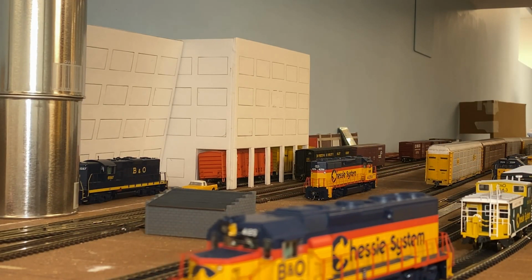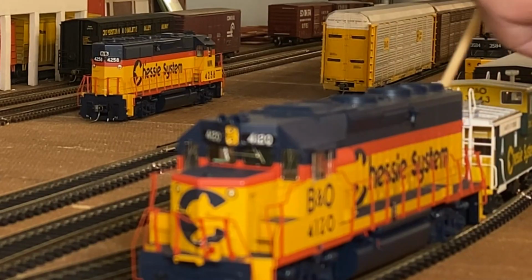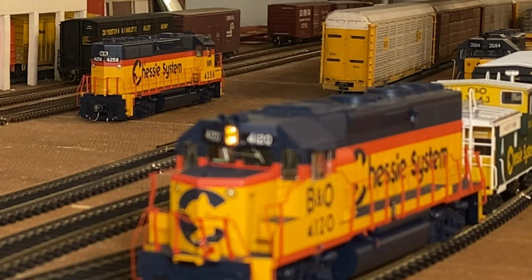Over at Bayview, the yard crew removes the caboose and the cars, placing them in the yard tracks, and allowing the pair of Jeeps to return to Penmary. That caboose does not want to cooperate. Looks like there may be a coupler issue.